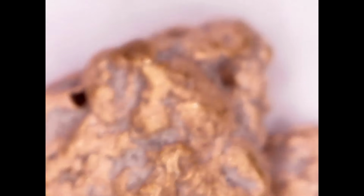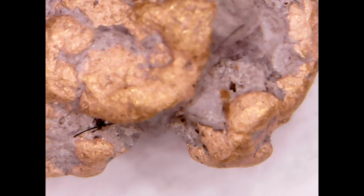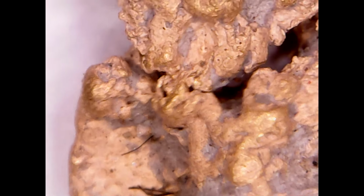So it's a handheld microscope. That's why it's so shaky. It's a bit hard to get it right. The nuggets are a little bit dirty, as you can see, but hopefully the jeweler will handle that when we get there.